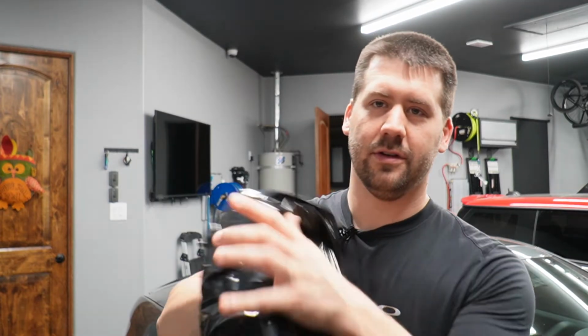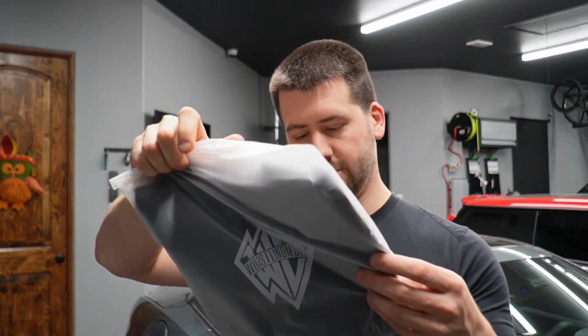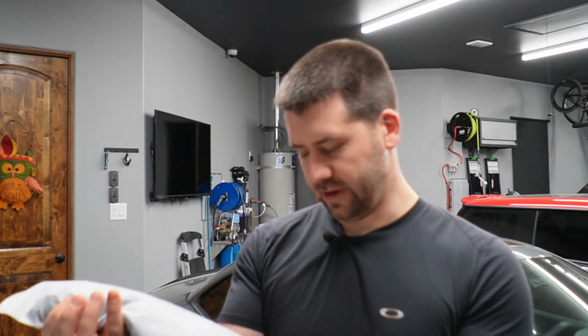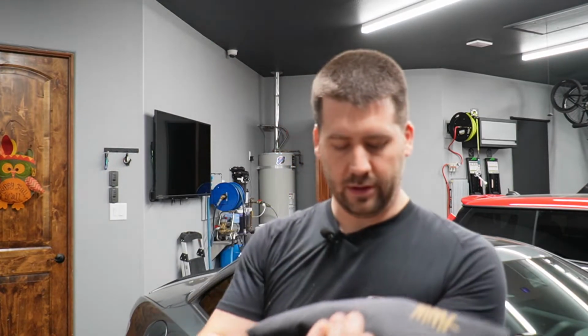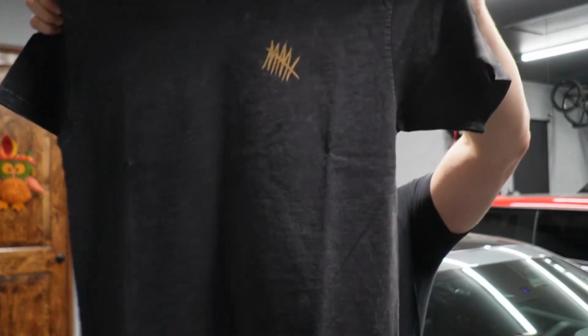So first off, it comes in a black bag. Inside, it's another case, Whistlin Diesel. Not a bad presentation. Official merchandise. Size large. Undo the zipper on the bag. And this is what we're looking at inside. So it's definitely a heavyweight shirt.